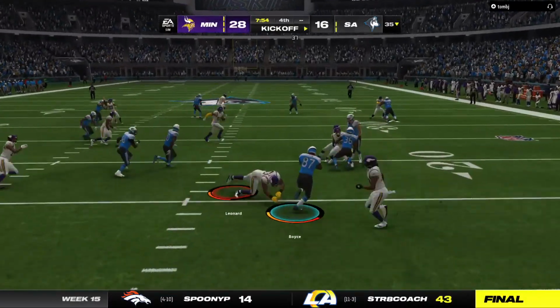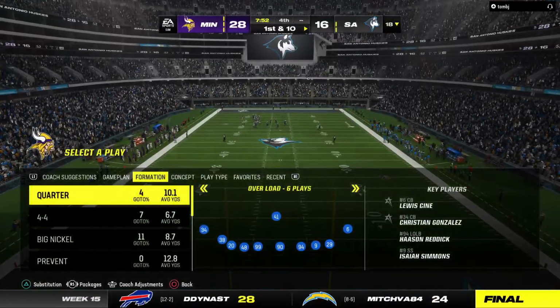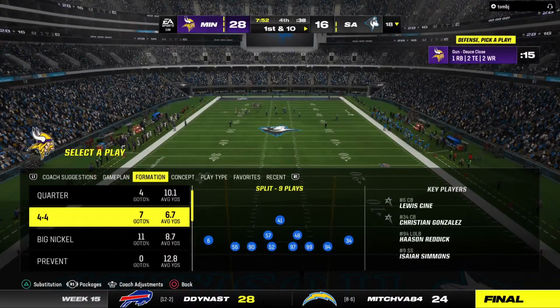This will be returned from deep in the end zone. And he'll be brought down shy of the 20, so the decision to bring it out of the end zone, not a good one. 18-yard line.